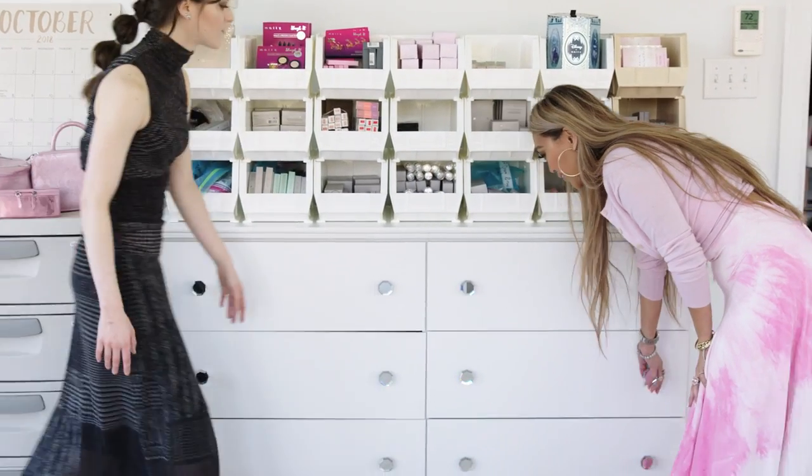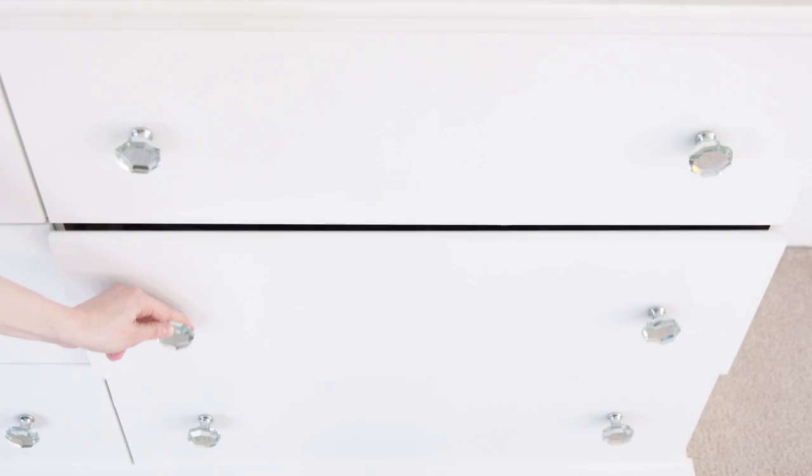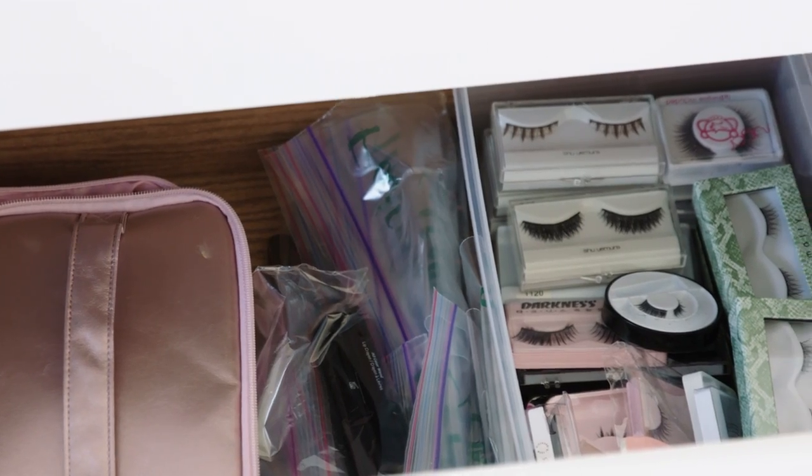That's down there. And then over here, oh, this is just lashes. Some blush. These are so cute. We love a little pink. Okay. What's down here?